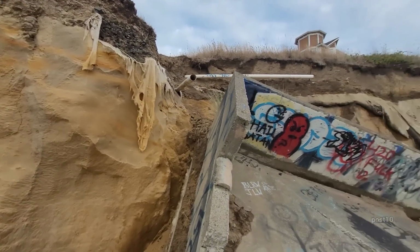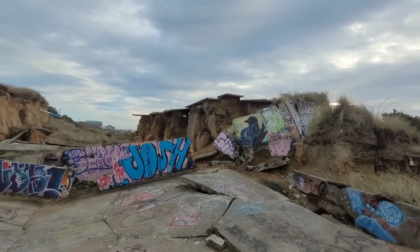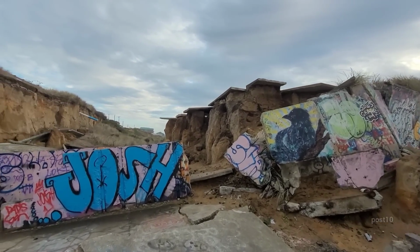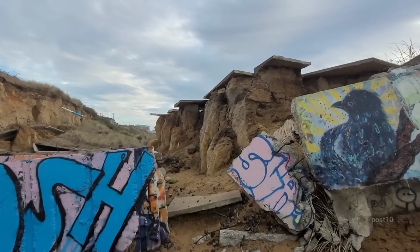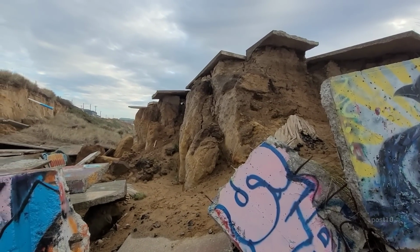Don't want to stand near the walls. Very high risk. That's why I came back down here now, so I can go a little bit closer. Oh, this is pretty cool. Let's come look at this over here.